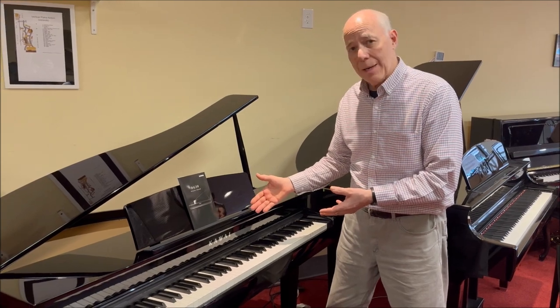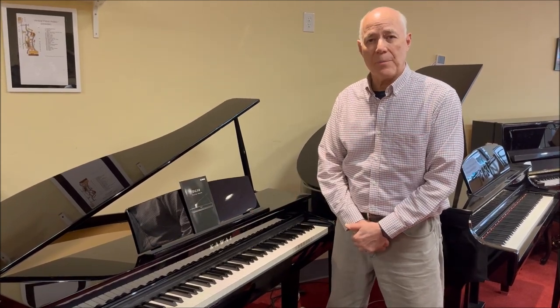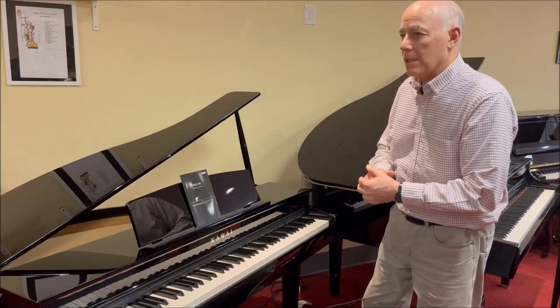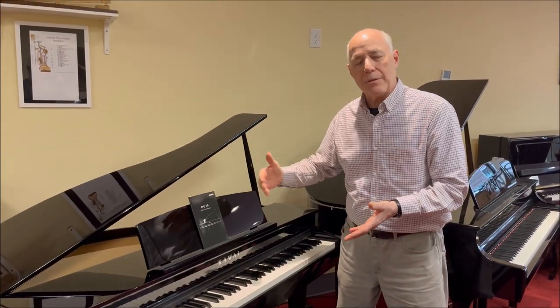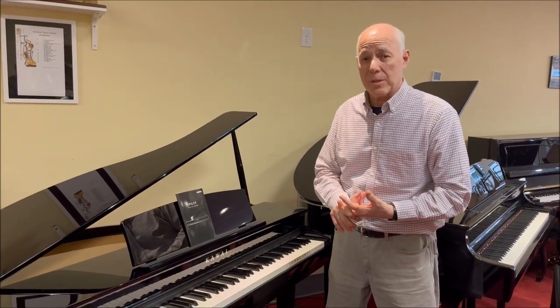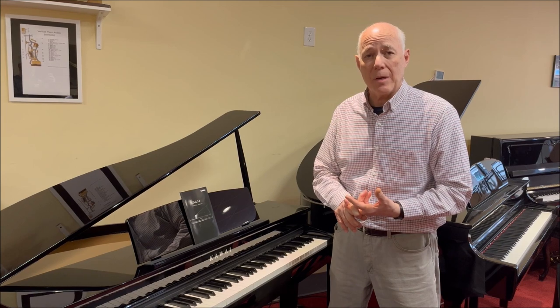Well, this is a current model, the DG30, and it specializes in being a lovely looking digital baby grand that's small enough to fit in a condo, an apartment, or anybody's home with no problem, and still give you that classic look of the baby grand piano.